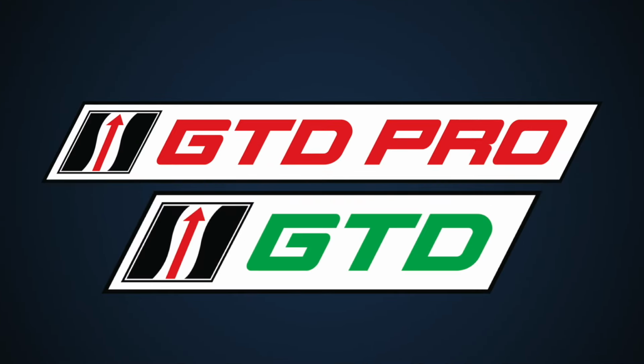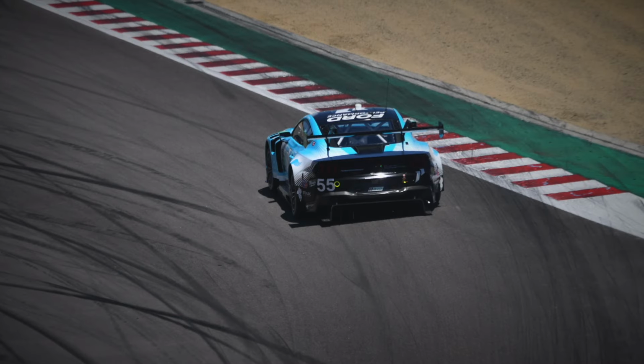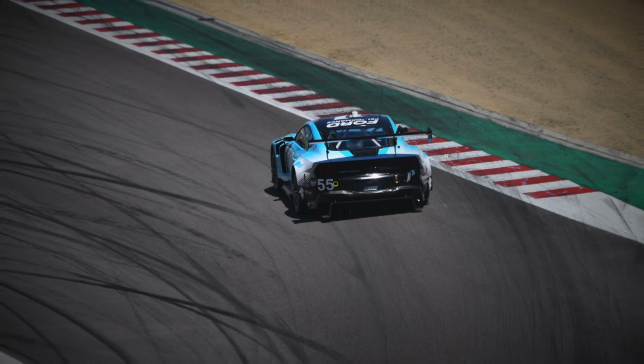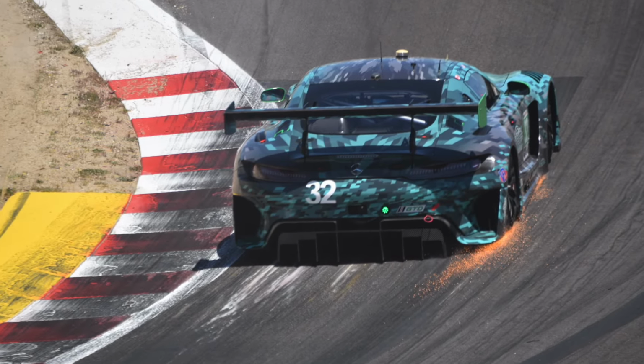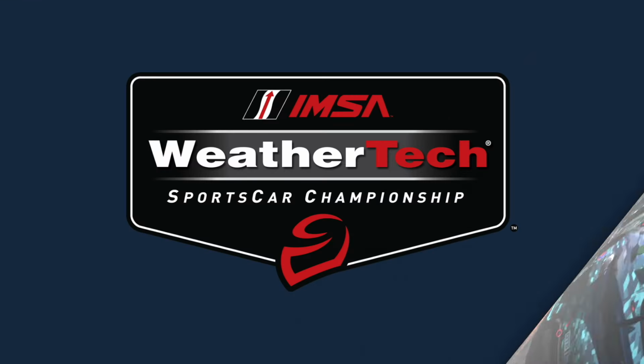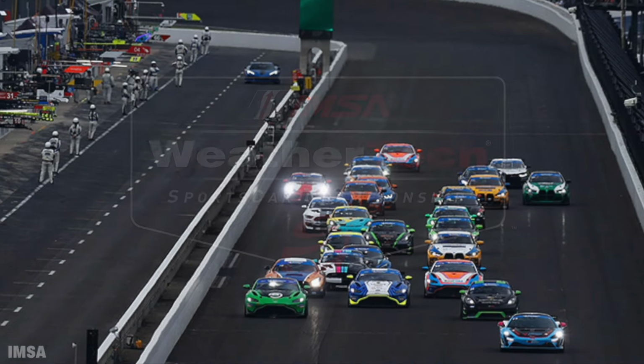The weight for the GT classes remains fairly unchanged, besides a loss of power for the Acura NSX and the BMW M4. Like previous events beforehand though, the Ford Mustang GT3 remains the lightest car, while the Mercedes-AMG GT3 remains the heaviest.